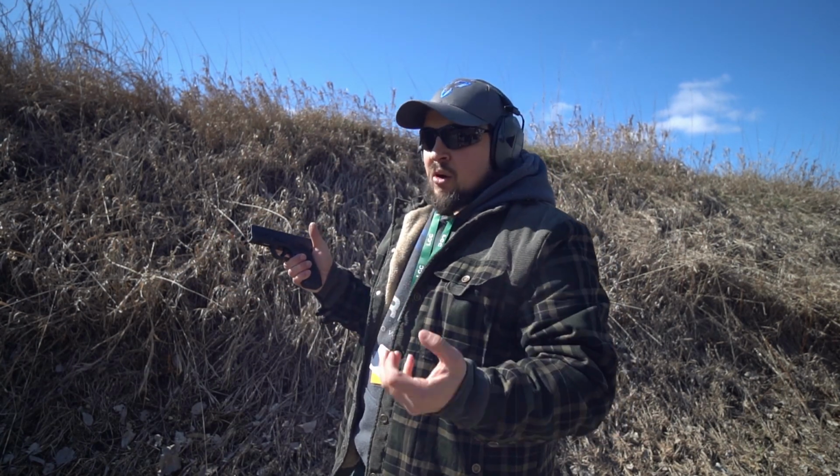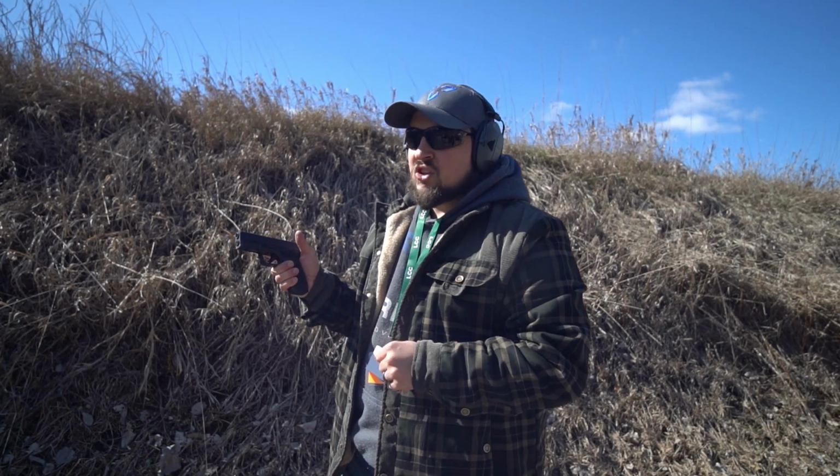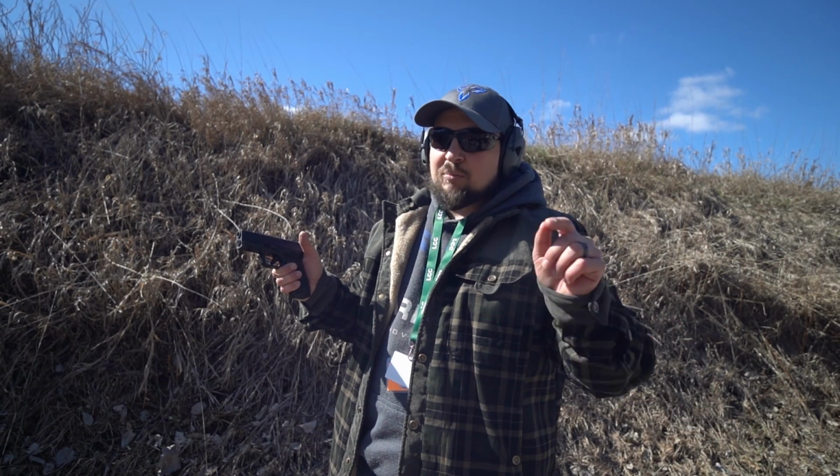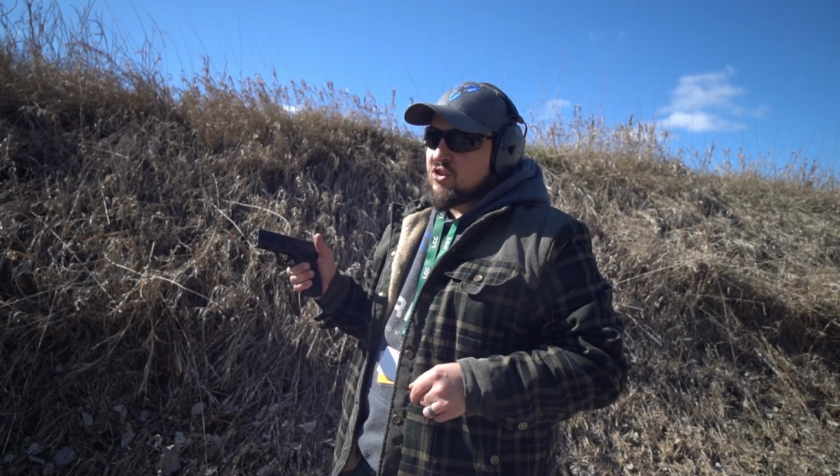So now we've got the Hellcat Pro. It's got a little bit longer of a barrel. Let's see what it can do. With the Hellcat, we were seeing upper 1100s with some 1200 velocities, which only the Glock 19 so far has pulled off. So let's go ahead and see if the Hellcat Pro can do that.